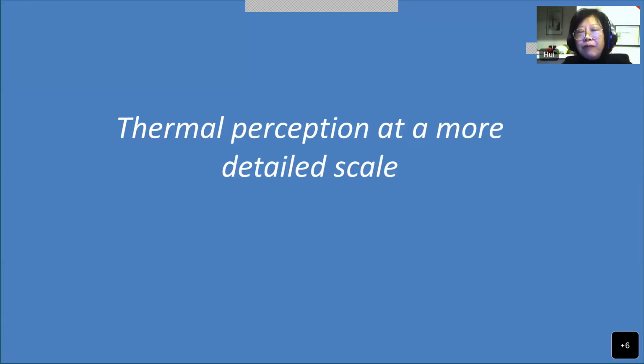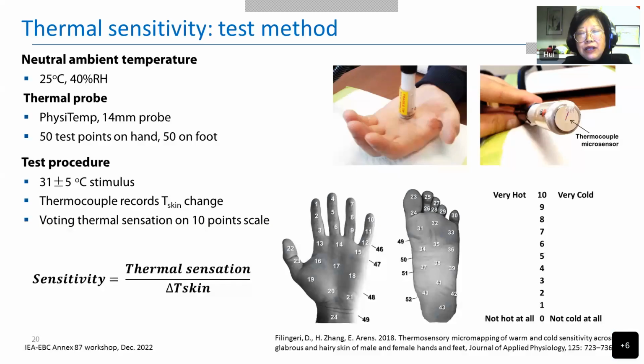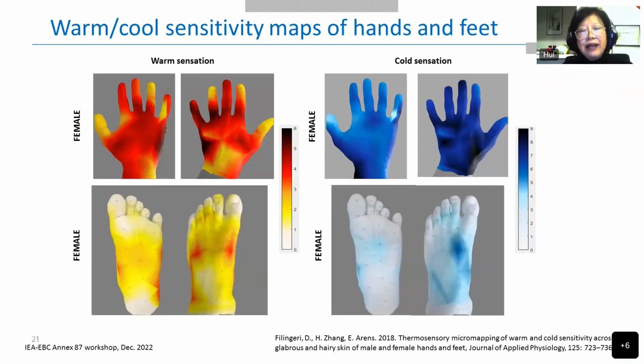So now I'm going to describe in more detail. This is about the heated insole. The study was a project funded by DOE. I was planning to develop a heated insole. When I tried to apply heating, I realized most of my feet don't feel the heating. So if they don't feel the heating, you don't need to apply heating there, to save more energy, right?